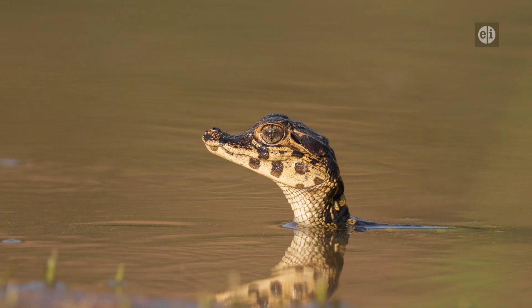Welcome back. Caimans are members of the alligator family, part of a larger group called crocodilians. These carnivorous reptiles come in all sizes. So I'm happy to report the two you are about to meet were on the smaller side.